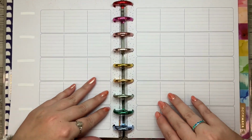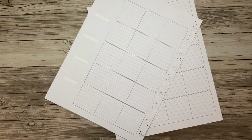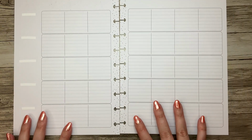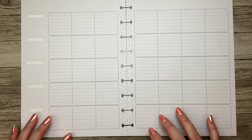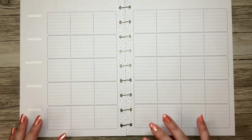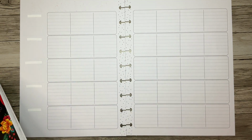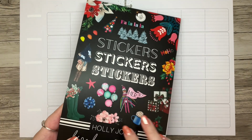So let's take these off the discs. How are you guys doing today? I hope you're having a good day. For those of you in the US who celebrate Thanksgiving, I hope you had a great Thanksgiving. I hope you had a good time with friends and family and whoever else you may have celebrated with.